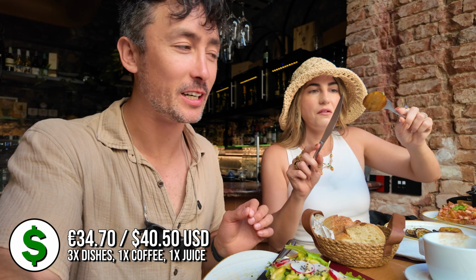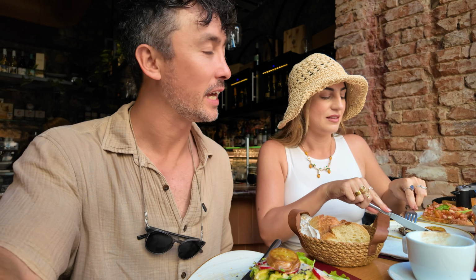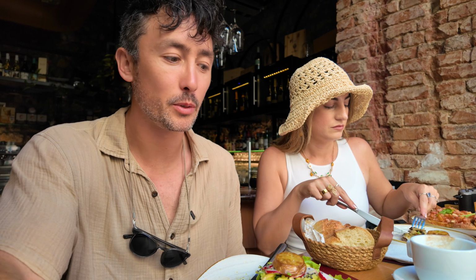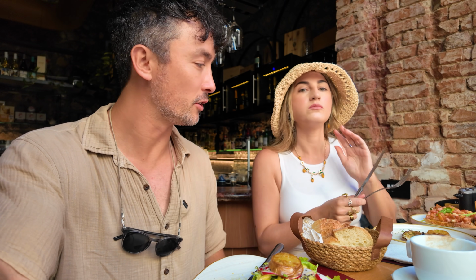The dishes are really, really tasty. Charlotte is sharing her potatoes with me, thank you. And the dishes are really reasonably priced here. Like some of the, I guess, cheapest nice food that we've seen in town, ranging between like 5 to 10 euros per dish.